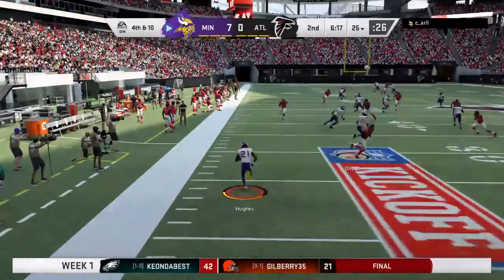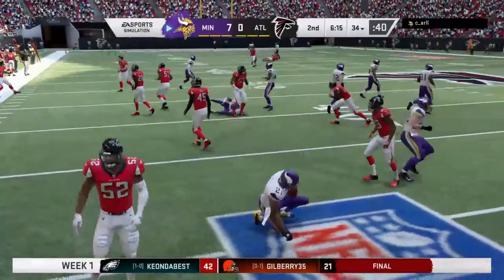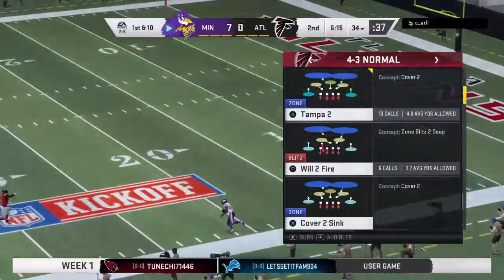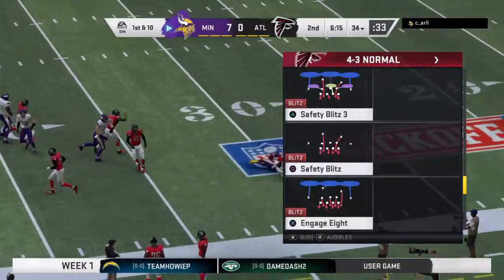This is brought in at the 21. A good return there. Call it 13 yards. And the Vikings will take over here, 1st and 10, at their own 34-yard line.